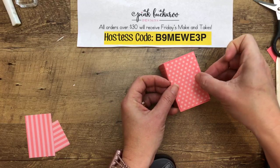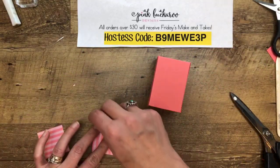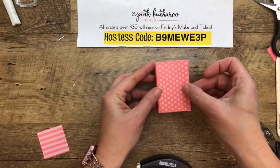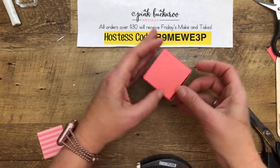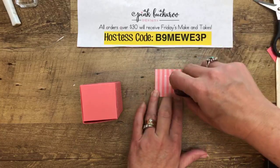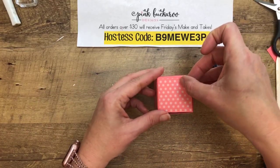So the measurements for these, by the way, are over at pinkbuckaroo.com right now. When I'm done here, I will add the link, the direct link up at the top, which is another suggested reason why my video got deleted, but who knows. Those 4 measured 1 7/8 by 2 7/8, and then this one is 1 7/8 by 1 7/8.